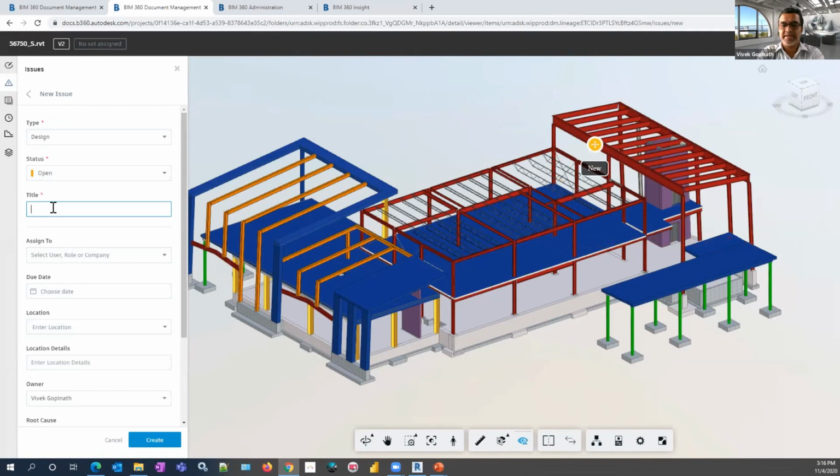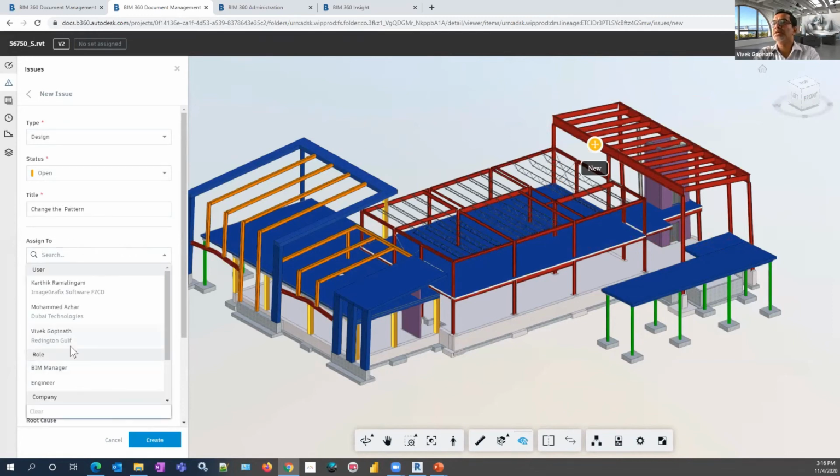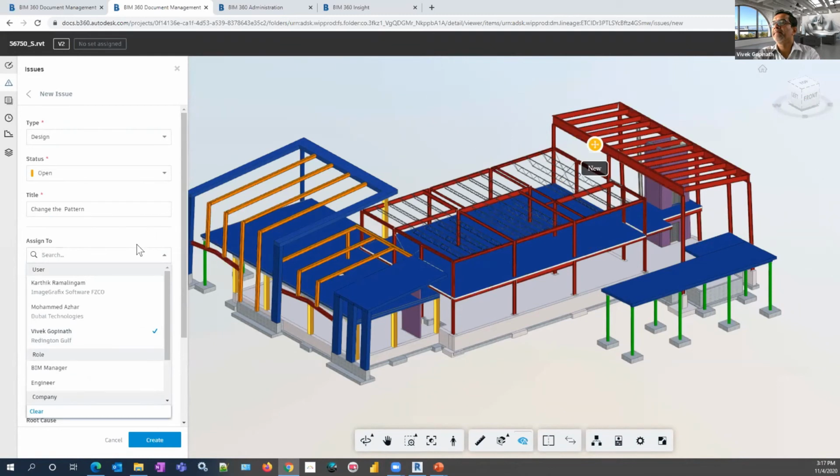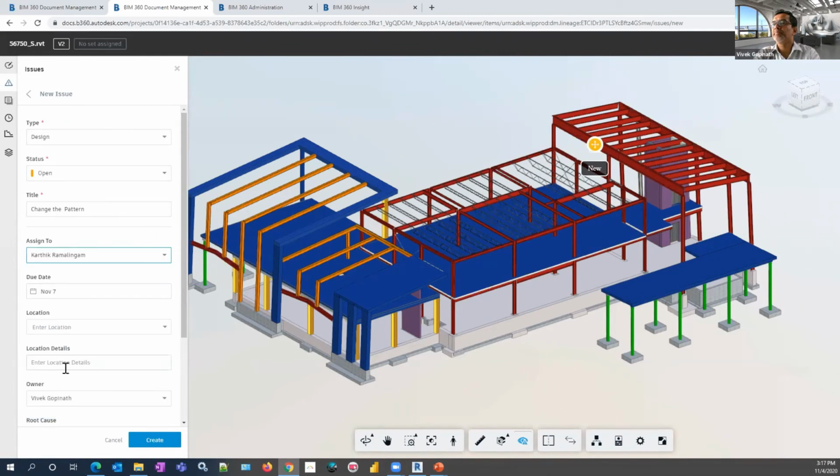And I'm giving a title here. I can assign it to a particular user who is a part of the project, for example. I'll assign it to myself, for example, just for showing here. I can put a due date here. Or I'll assign it to a different person. Great. So once I create it, it's assigned to a different user from a different organization.